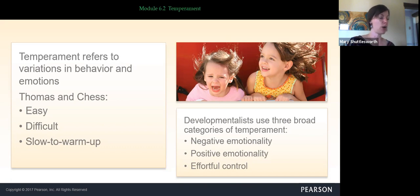Babies who are easy babies are generally pretty cheerful babies. They're adaptable. It doesn't really take them a long time to get adjusted to a new routine. They have regular sleep and wake cycles, and they eat on a regular basis also. Most babies fall into this easy category.